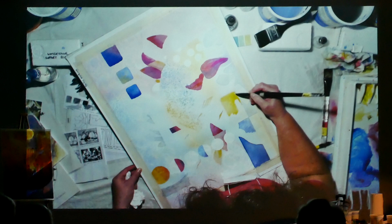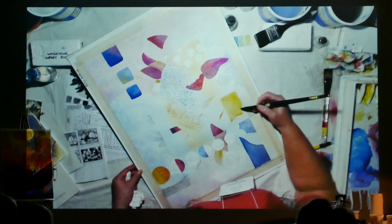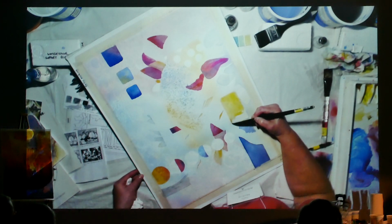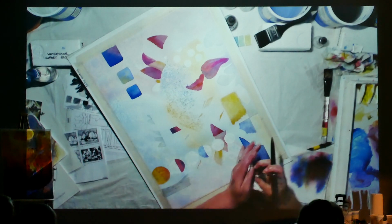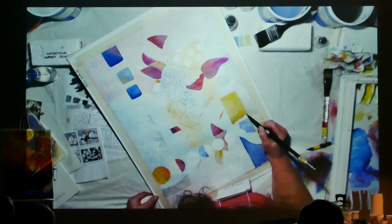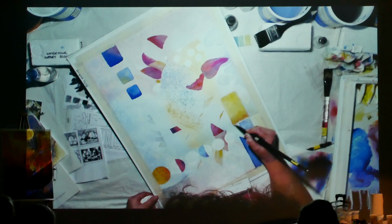I'm trying to follow my plan here. Okay. So I've gone a long distance now. I probably need to add something else. So I guess we'll add a little bit of red, just a little, because I think red is going to be my dominant color. So I normally wet the shape and then do it. But for the sake of time, it's just easier to do it wet on dry and keep this front edge wet.